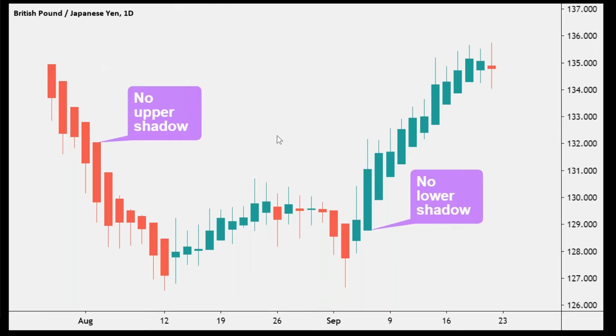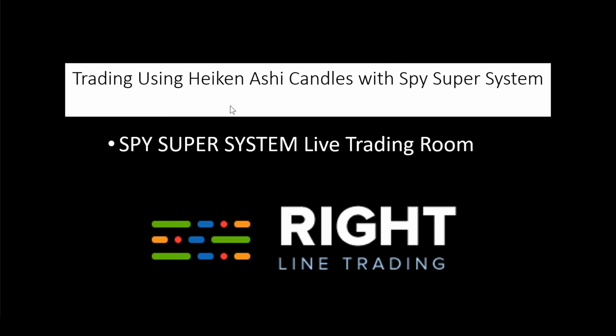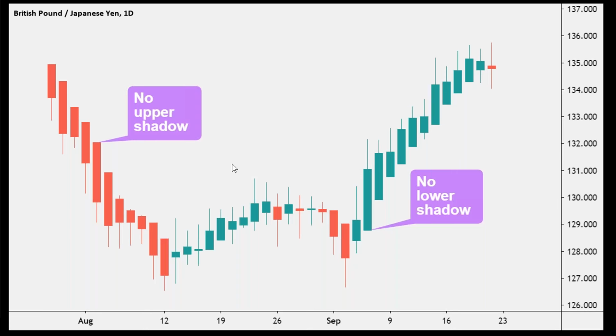All right. So again, using this SPY Super System, finding Heiken-Ashi candles with the SPY Super System. All right. Now, this is just a graphic of a chart.